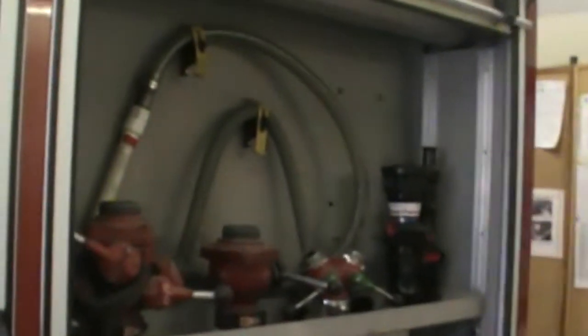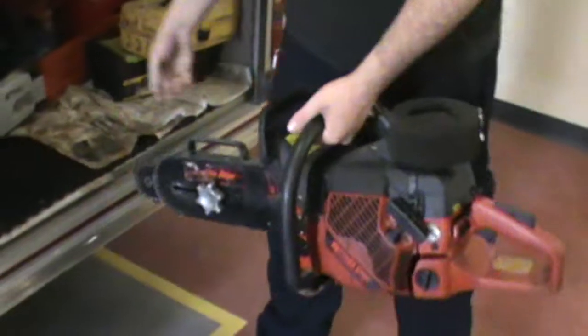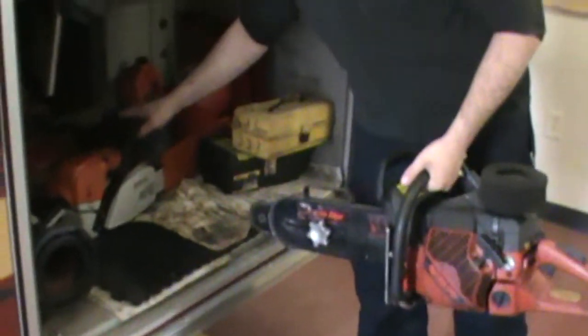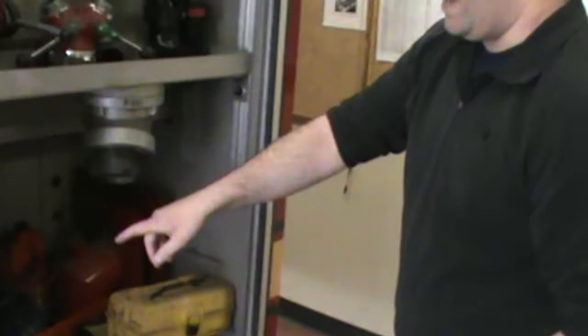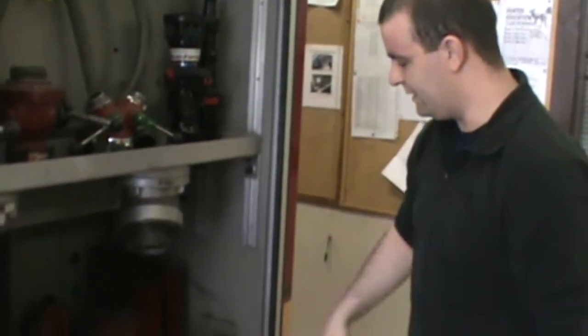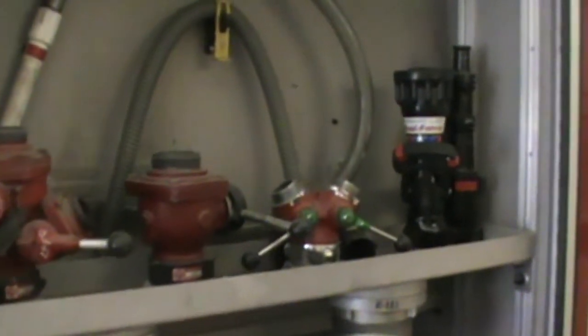In this last compartment, we have a vent saw, along with a regular chainsaw, because this truck goes to trees down, limbs down. We'll use that rather than using our vent saw. We have gas, an intake for drafting, and then various adapters and gated Ys up top here.